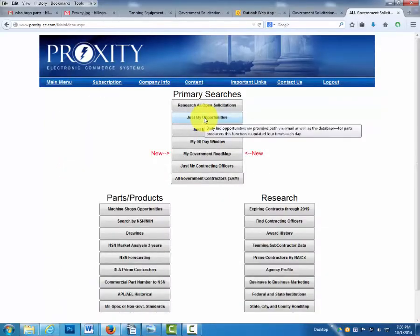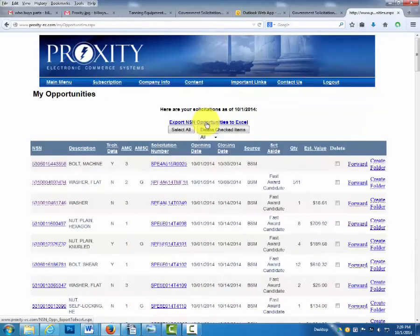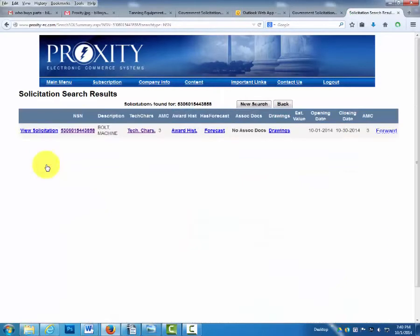Next, we're going to look at Just My Opportunities. Proxity combines solicitations from all federal acquisition sites, as well as 2,200 state and local governments. This list will show all your opportunities on a single page. When you click on the NSN, you will have further information.